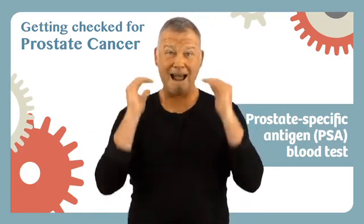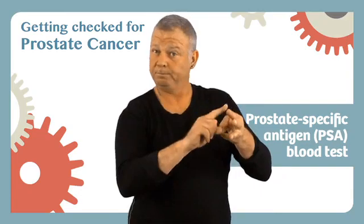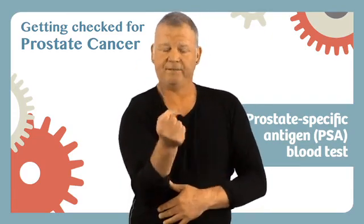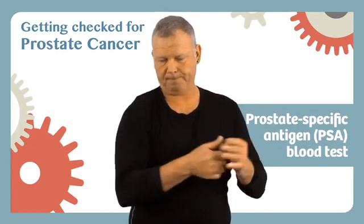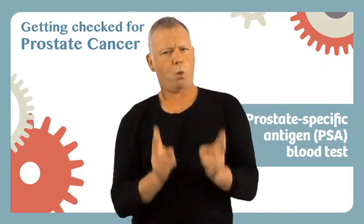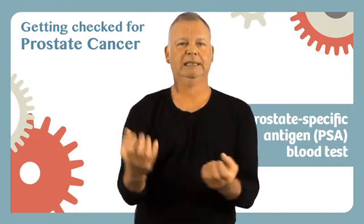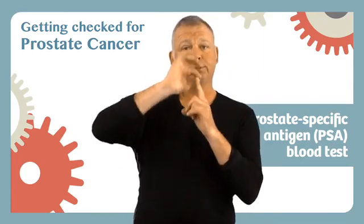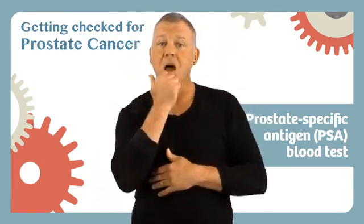Higher than normal levels of PSA can be caused by an infection of the prostate gland, by an enlarged prostate, which is not cancerous, or by prostate cancer. Most men with a higher than normal PSA level won't have prostate cancer. However, your overall risk of having prostate cancer is higher if you have a higher level of PSA than normal. The higher the level of PSA, the more likely it is to be a sign of cancer.